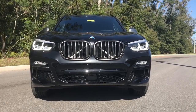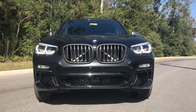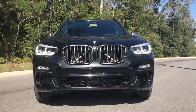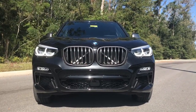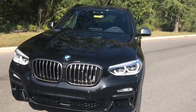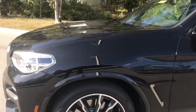This is everything about the redesign, plus the 6-cylinder in this vehicle and the all-wheel drive system. It is amazing. You definitely have to test drive one for yourself if you haven't yet. Most BMW dealers do have them by now, but let's get into the walk around on it. I'll just make a quick sweep around and then I will go through everything.